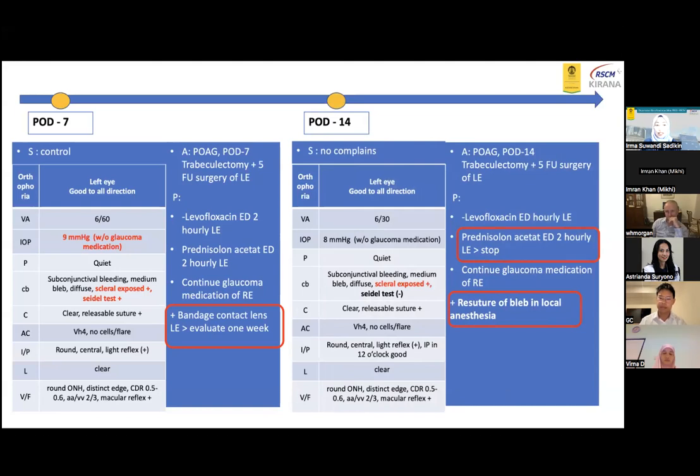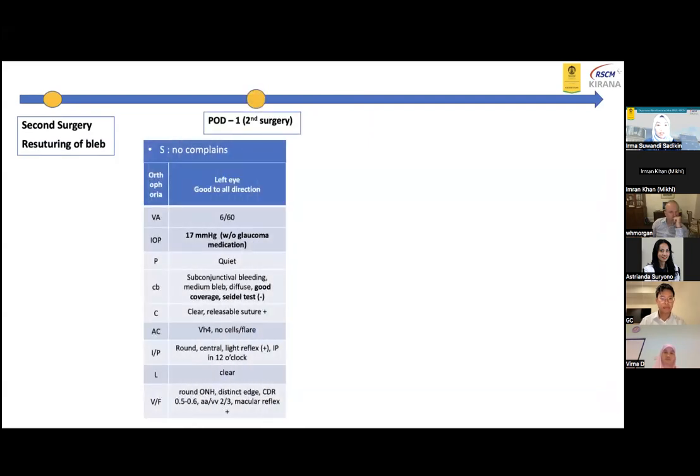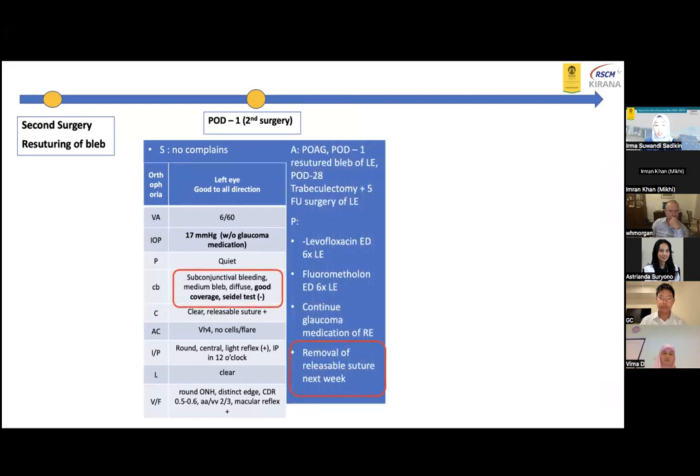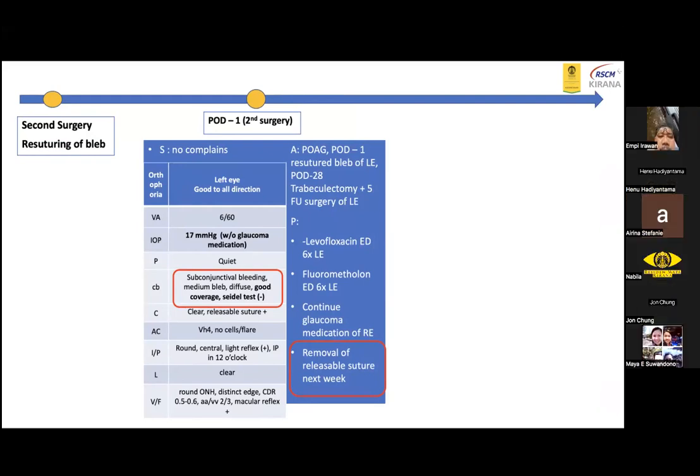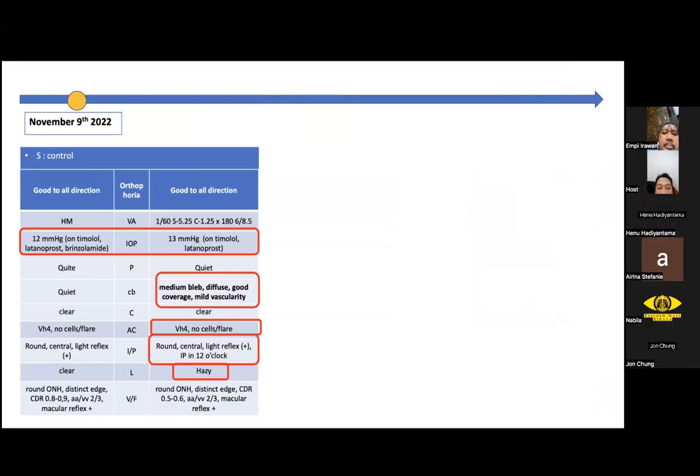However, the sclera remained exposed, so we stopped the prednisolone acetate and performed bleb suturing in the operating room. Next. On the follow-up day after bleb suturing, the bleb morphology was good in terms of height, shape, and coverage, and the Seidel test was negative. Next. The releasable suture was planned to be removed in 1 week. Next. After removal of the releasable suture, the IOP was still 20 millimeters of mercury. Therefore, we added timolol and latanoprost for the left eye. Next. In the most recent follow-up, next.